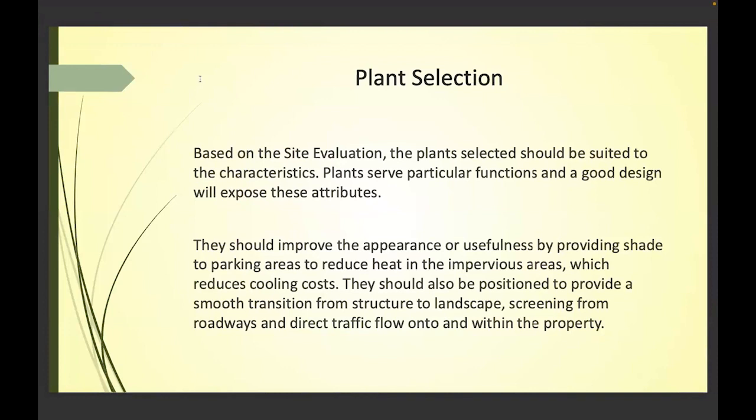So what should these plants do? What should the palms, the large specimen trees or natives, do to the building? Well, basically, they should improve the appearance or the usefulness by providing shade to the parking areas, to reduce heat in the impervious areas along walkways to enter the front door. They should help reduce cooling costs for the structure.